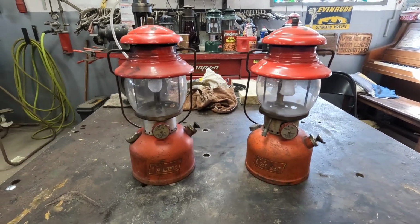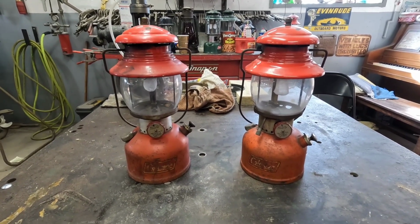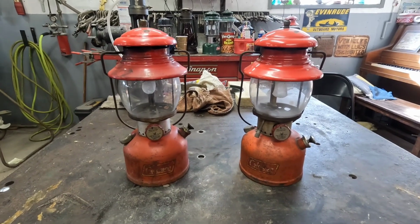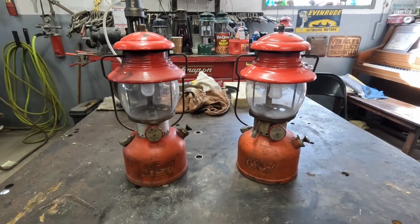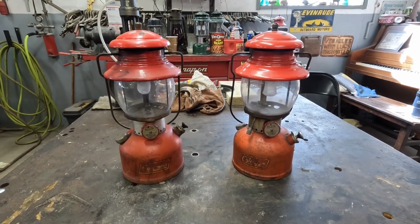But then my Uncle Marv said, will you see if you can get this one going? I want to get it up and running. And I said, yeah, I can do that. And then Dad said, well, if you're going to get one going, we might as well get them both going. So we're going to see if we can get both of these lanterns back up and running.